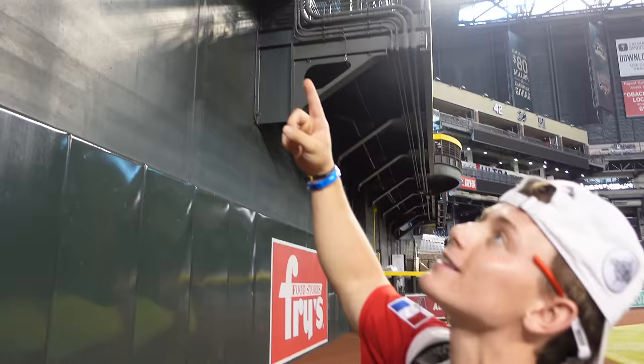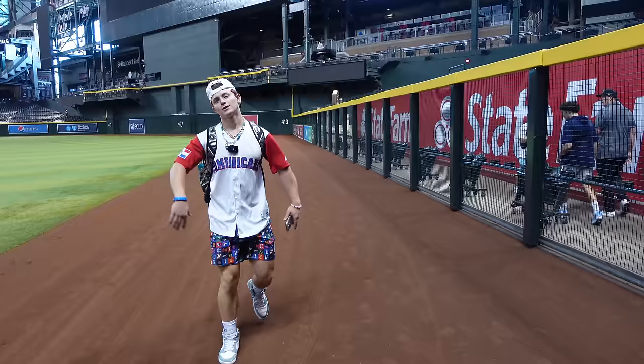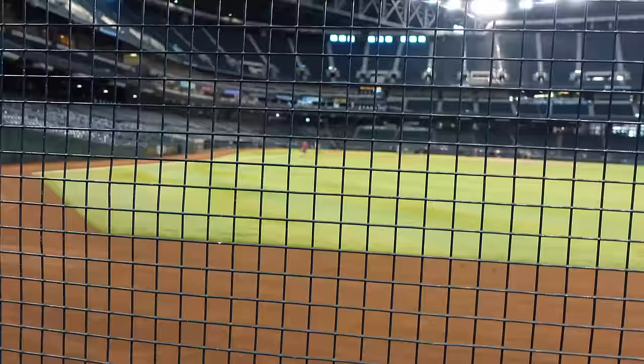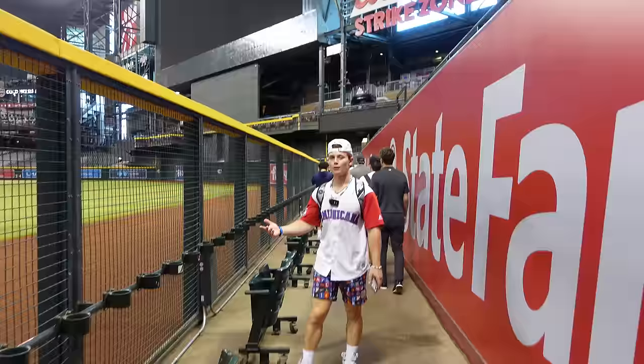This is a sleeper, people don't realize this is bigger than the Green Monster. They should call this the other Green Monster. Just chilling, baby, we own the place. Now these would be some fun seats to have for a game. Definitely in home run territory. Bro, I don't know how I'd feel being a fielder though with your fans literally right here.